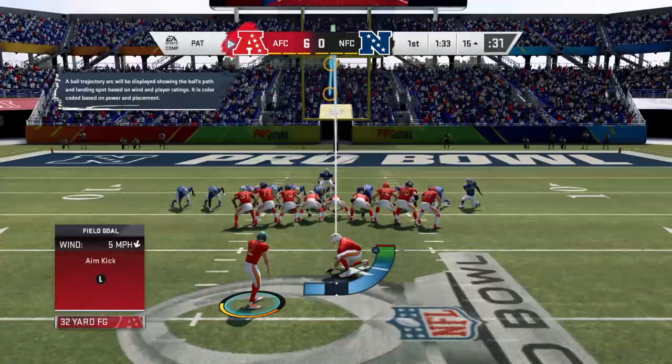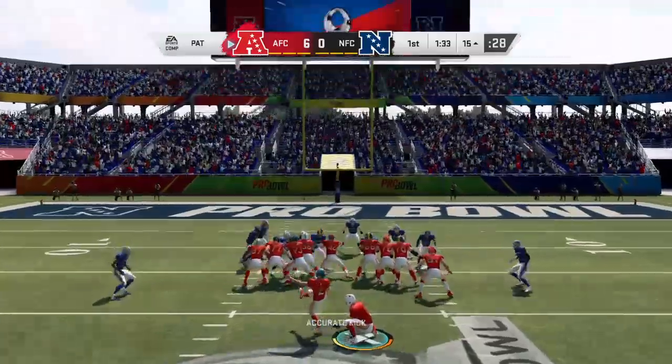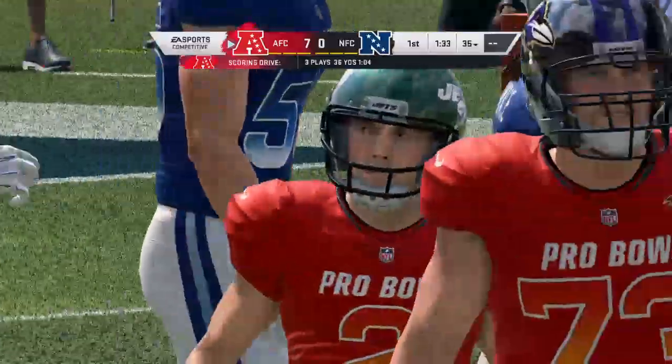Yeah, how about that? The first touchdown of this game. How many more do we expect to see? Hopefully a lot. I want offense in this ball game. I don't think there's any question about it. Rarely do you get defensive struggles in the Pro Bowl.